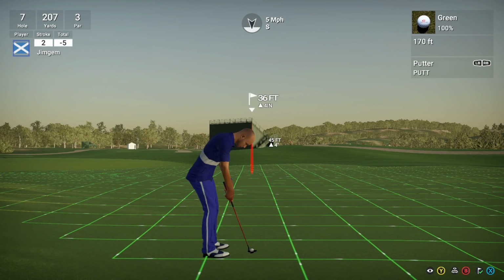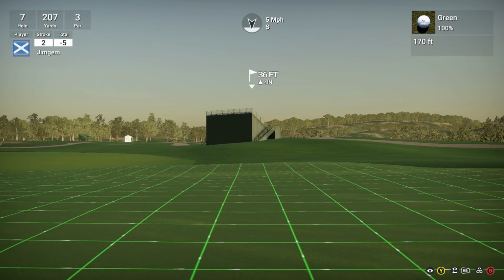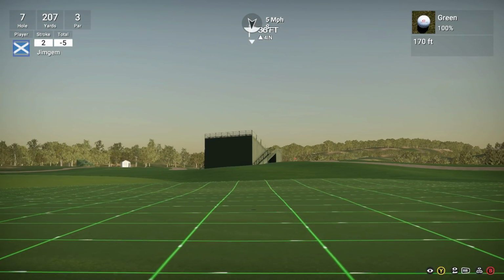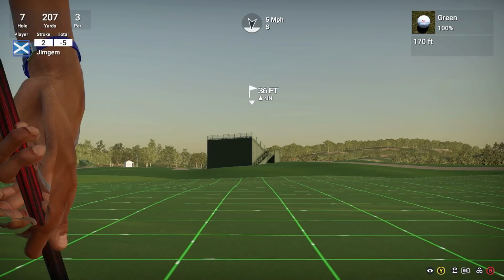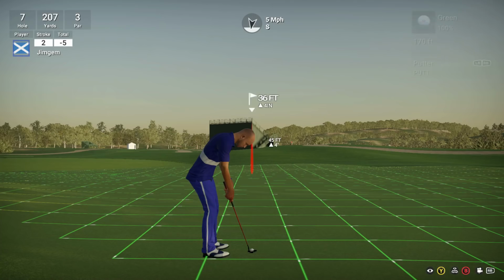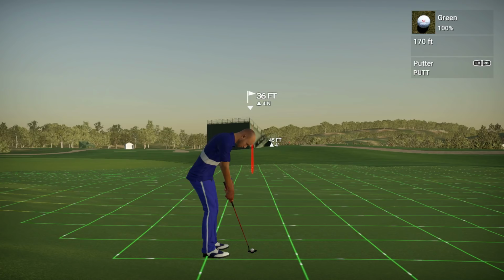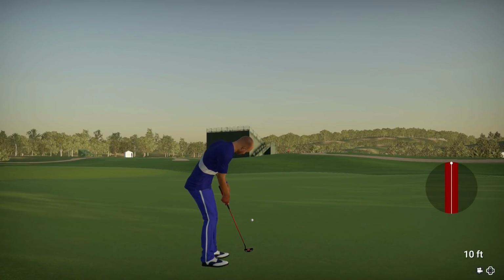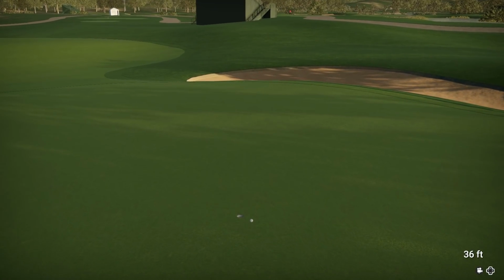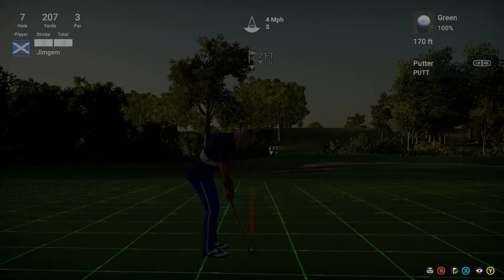Okay, so we've got 36 feet, 4 inches up. There's not much turn in it, a little bit of turn at the end there. Looks like we've got a little bit of movement here. I think it's going to be more right to left at the end though. I reckon just on the right hand edge. Oh, I don't know if that's got the legs. Come on. Oh, it's not even turning. Oh, look at that. Inside of the cup that would have been, I think.